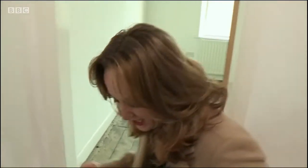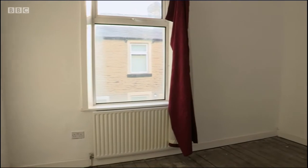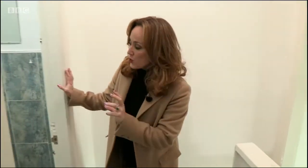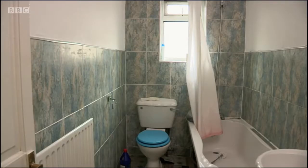Yeah, those floorboards aren't in the best of condition, but we do have a good-sized double bedroom, and also the double glazing is in really good order, or it looks to be. You always want to get it checked out. You have a bathroom on the other side of the staircase. Now, it's a decent size, probably not enough room for a separate shower. You've got your shower in the bath.